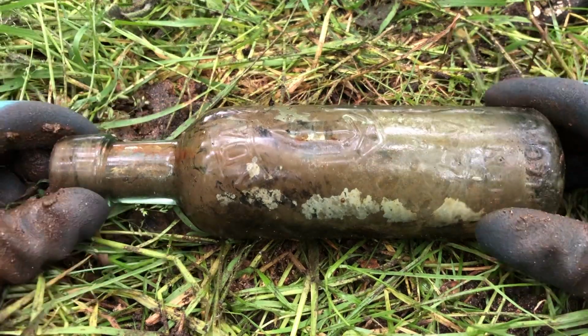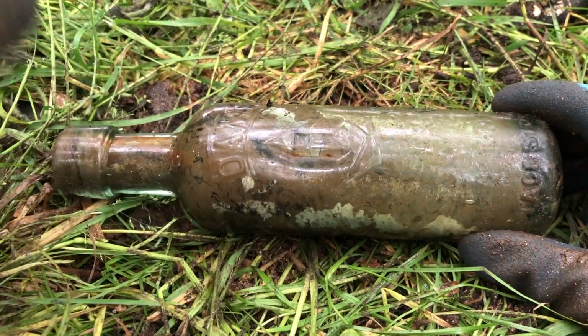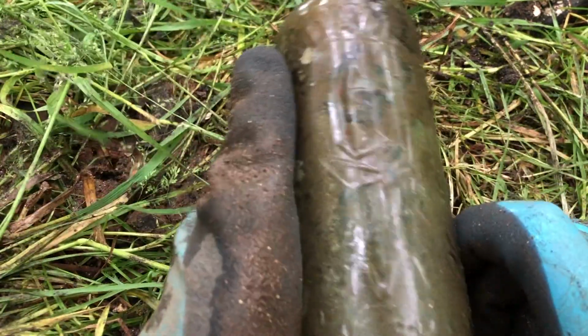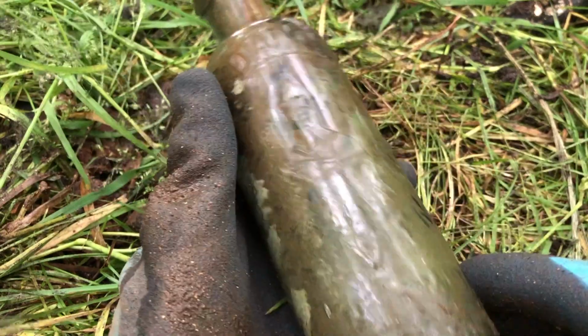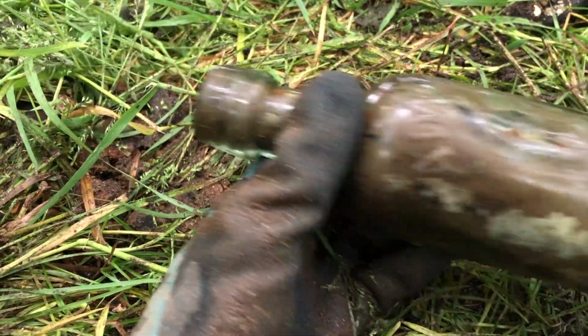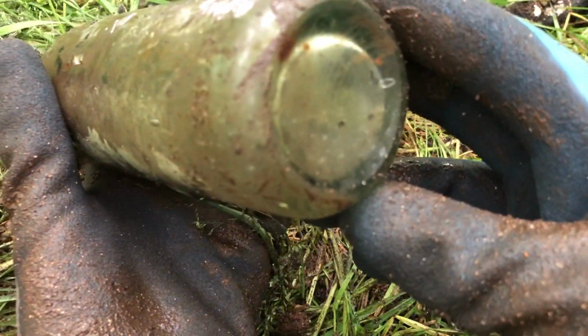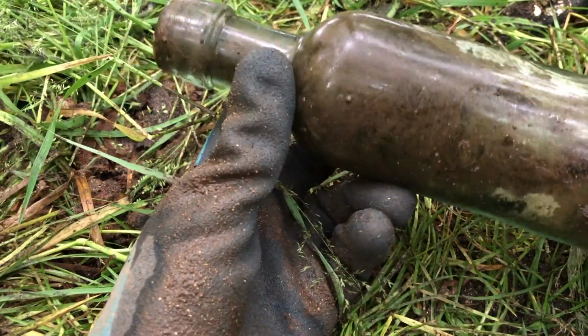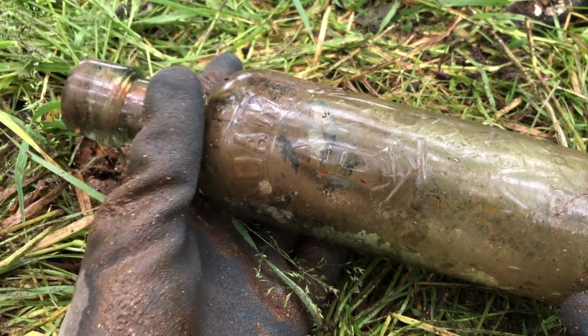Yep, it's a lovely bottle. Adamson's Leaving Pictorial with a nice market cross in the town centre there. Yeah, it's one I don't have. Blob top, applied lip. Look like a cod, like that. Yeah, I'm really chuffed with this. I'll go straight in the collection. That's my favourite today so far now.